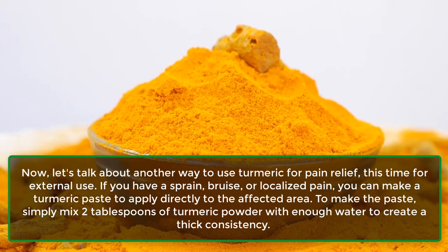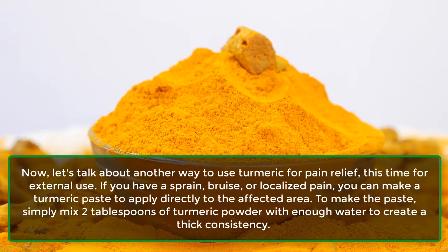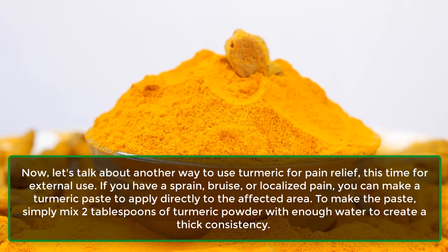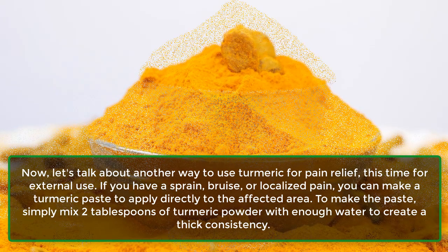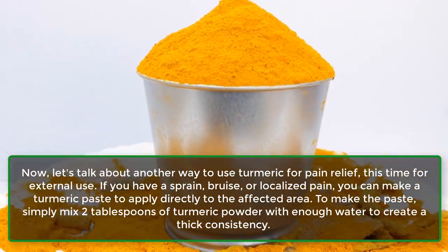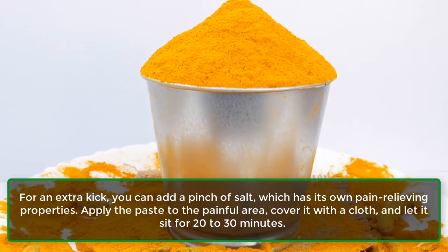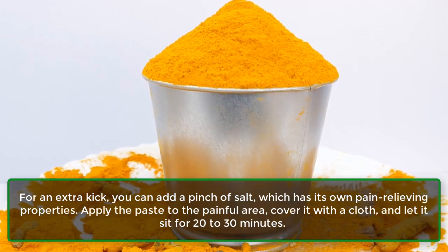If you have a sprain, bruise, or localized pain, you can make a turmeric paste to apply directly to the affected area. To make the paste, simply mix 2 tablespoons of turmeric powder with enough water to create a thick consistency. For an extra kick, you can add a pinch of salt, which has its own pain-relieving properties.